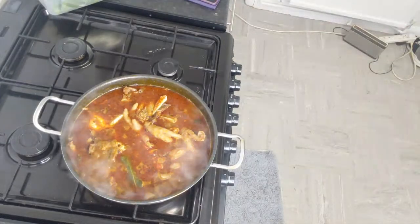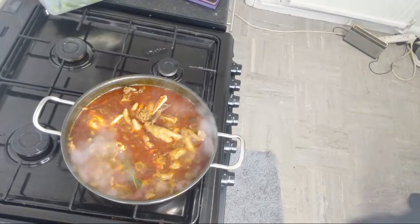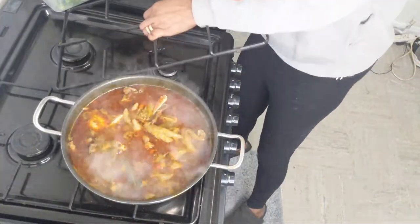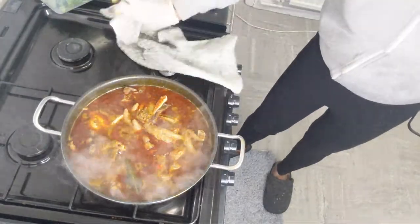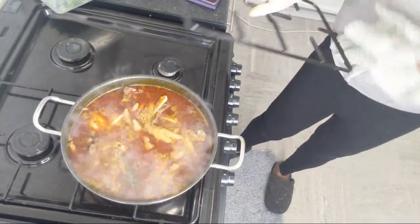So my OCD cannot kick in. My OCD cannot kick in. This way. Yes. Cleanliness is next to godliness.